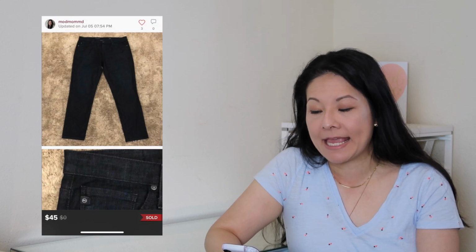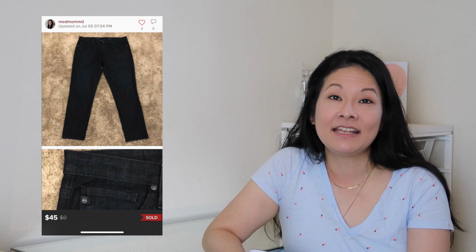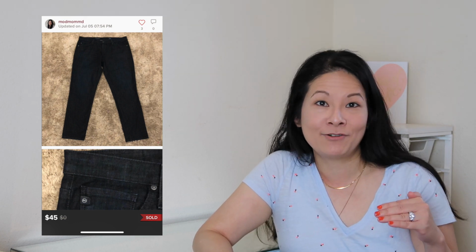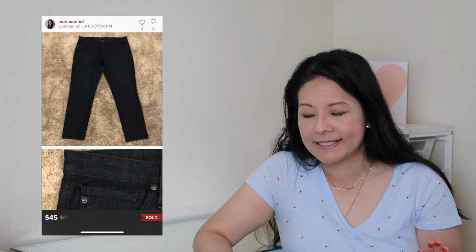The next item is this Adriano Goldschmied jean. It was the Prima ankle jean in a size 31. I love selling AG jeans. I think they generally do pretty well. There's a pretty strong following, and the retail value is pretty high. The resale value is okay, I would say, but this is an example of a pretty decent resale value. I believe I sold this for full price of $45.